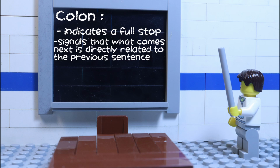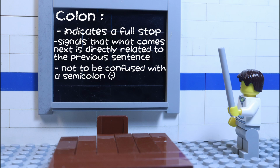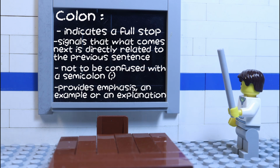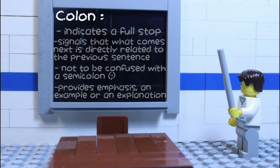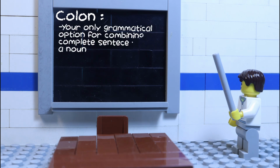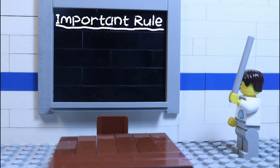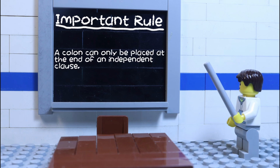It shouldn't be used interchangeably with a semicolon. The key difference is that a colon is used for a stronger, more direct relationship. It should provide emphasis, an example, or an explanation. Colons are also your only grammatical option when combining a complete sentence with a noun or a list. Colons can only be placed at the end of an independent clause.